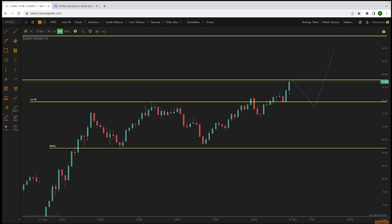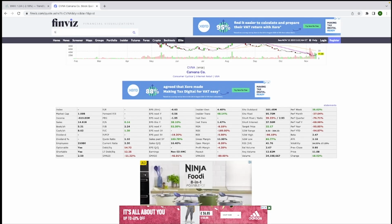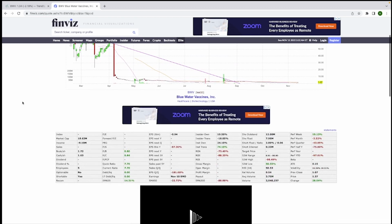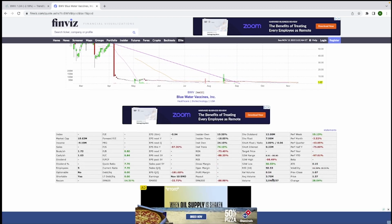Another stock I'm watching is BWE. I think this is a lower float, so we have a nice mix here. I'm just gonna look for it on here. BWE. Let's just look through this chart. Again, only 7.96 million float, extremely low, with 2 million volume currently. I want to see a bit more volume on this. I want the volume to exceed the average volume.